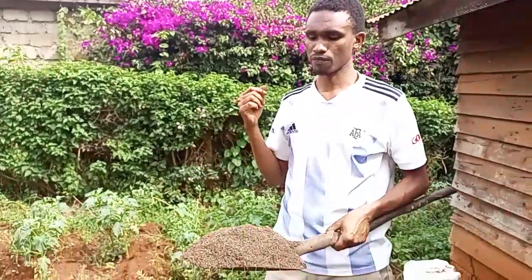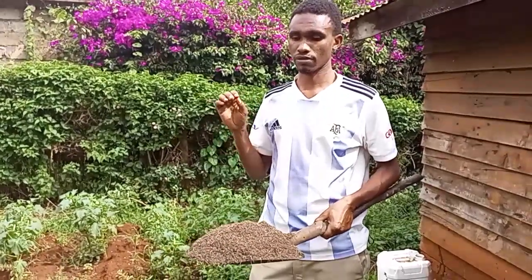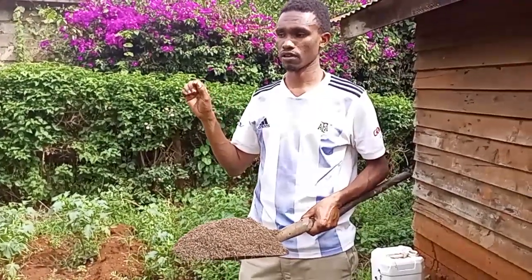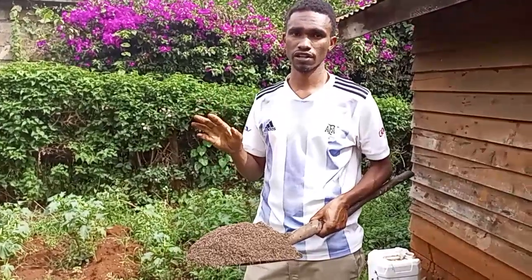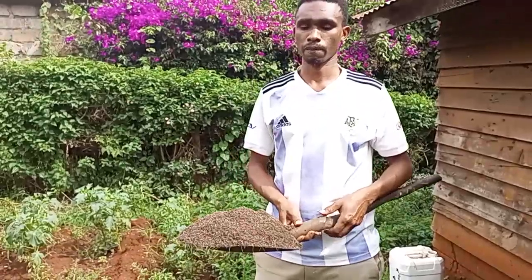If you go to most of the strawberry farmers who have used it, they'll tell you it worked very well. It produced a lot of runners, the size of the fruits became bigger, and the color of the leaves was greener. Okay, what's the composition of NPK?